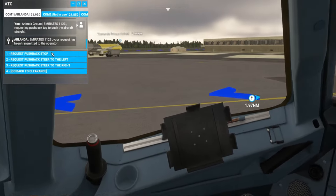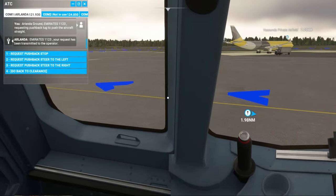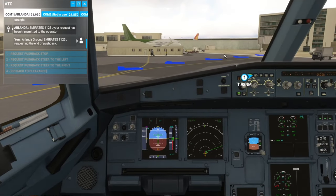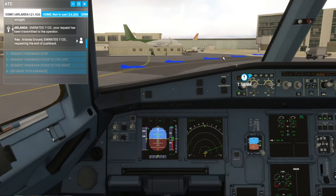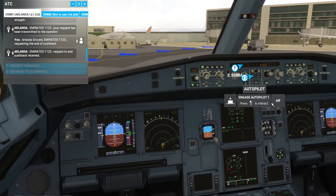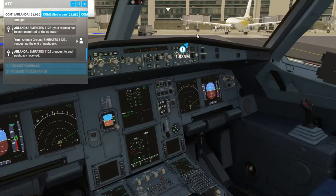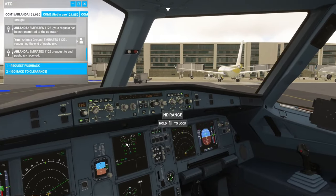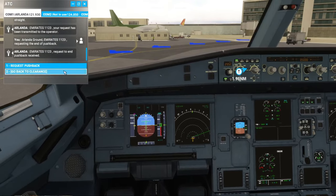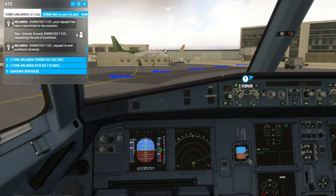In the unlikely event of an emergency landing, please brace yourself like this against the seat in front of you. Orlando ground, Emirates 1123 requesting the end of pushback. Brace by leaning as far forward as you can with your arms tucked under your legs. Emirates 1123 requesting the end of pushback. Oxygen masks will appear from above you. Pulling the mask towards you starts the flow of oxygen. Place the mask over your face and breathe normally. Put your mask on first and then help others.